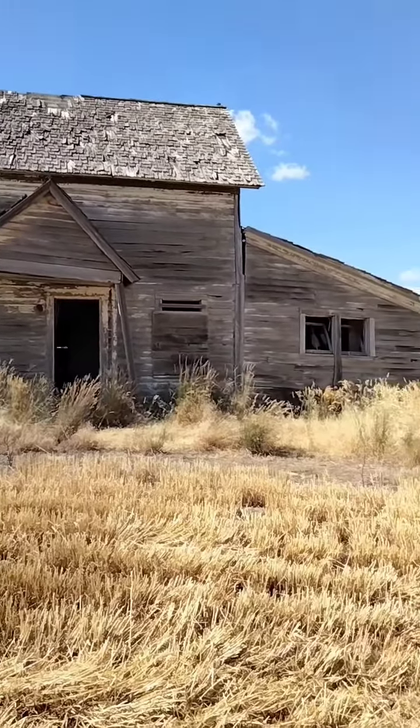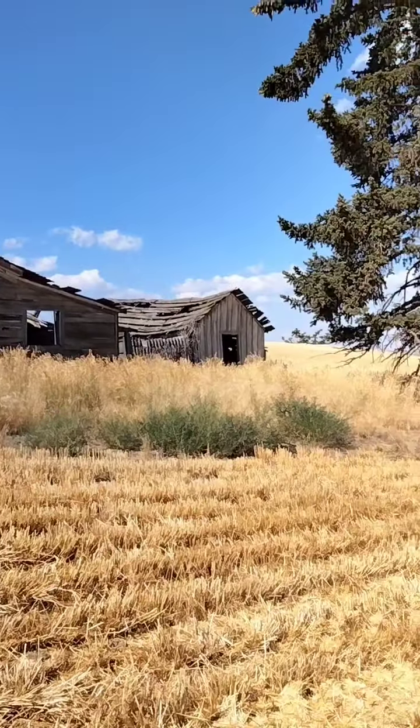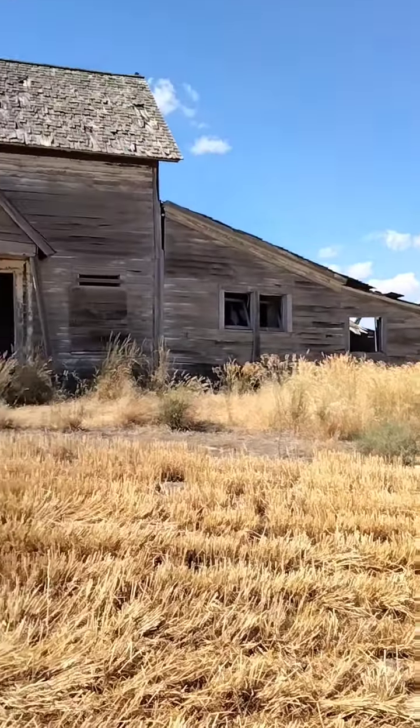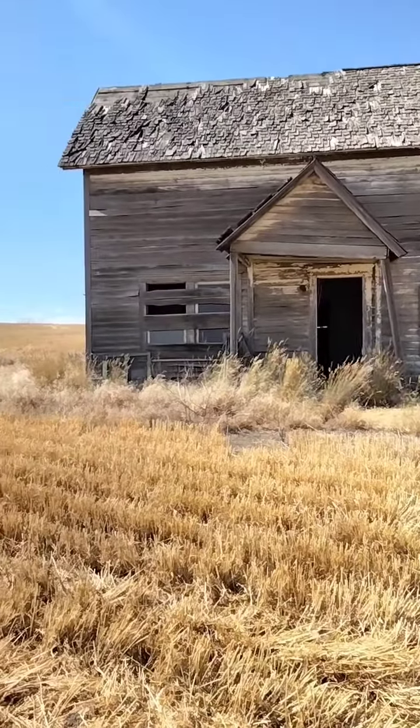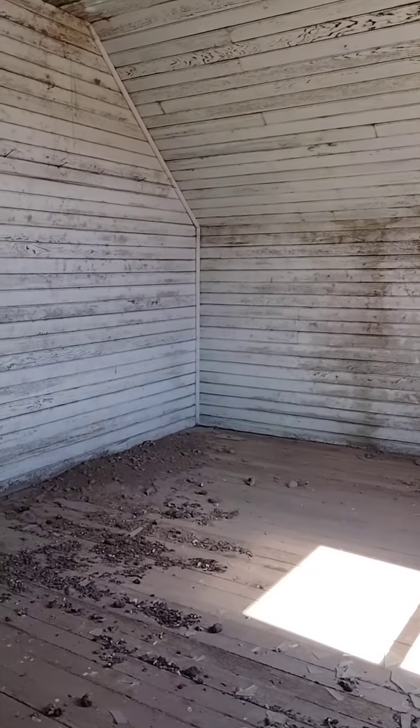I'm your humble host, Nick, and today we will be exploring yet another abandoned farmstead out here in the middle of the desert. This house I like to call the Schrock House and Cemetery. We're starting out here upstairs as usual in the upstairs bedroom.